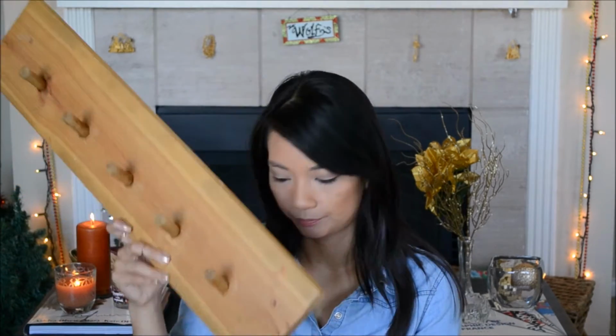Then I picked up this, another piece of wood, and it looks like it's a coat rack. And so Steve and I are going to paint this as well. We're probably going to stain this one and put it by our front door and use it as a coat rack.